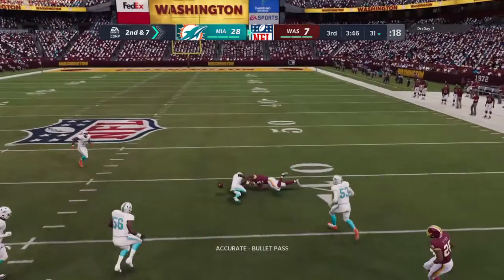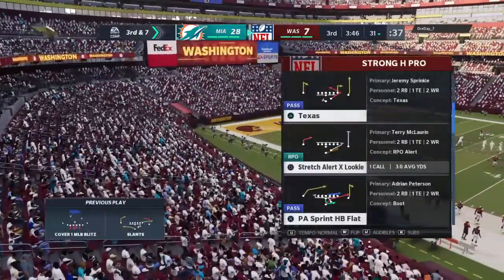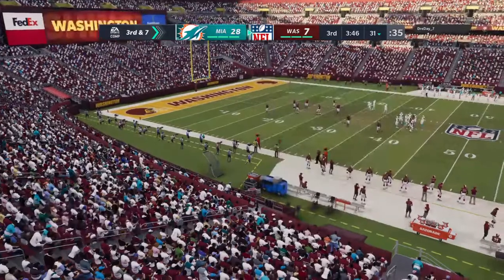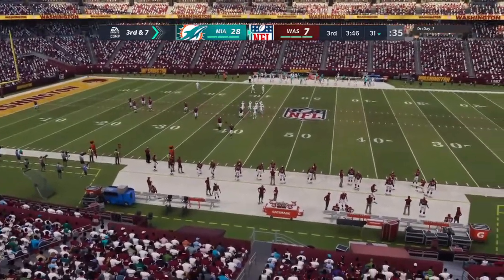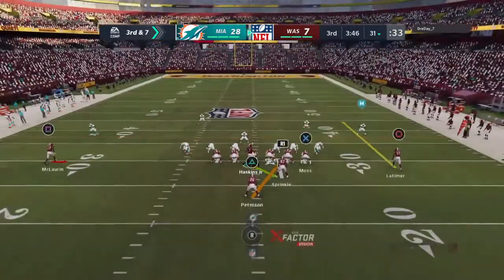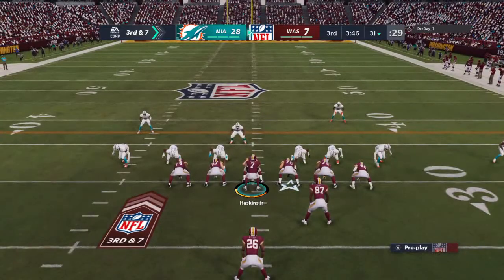Now it's Haskins, and this one incomplete. Too much contact to hold on to that one, and it's 3rd down. When you run in the slant, timing is everything, and against that man coverage, there was no space available, and incompletion as a result. This offense in desperate need of a conversion as they come up on 3rd down.